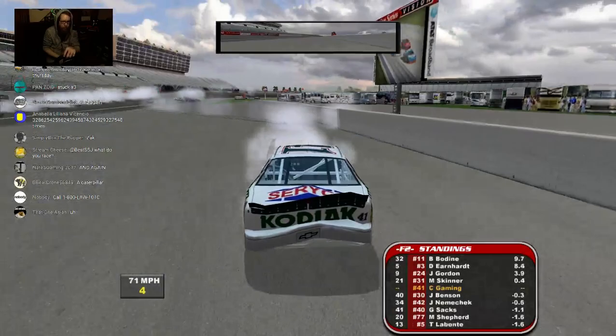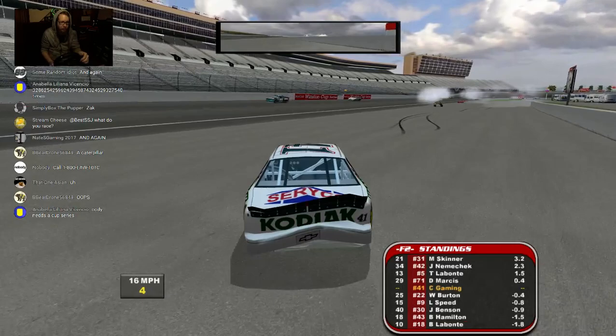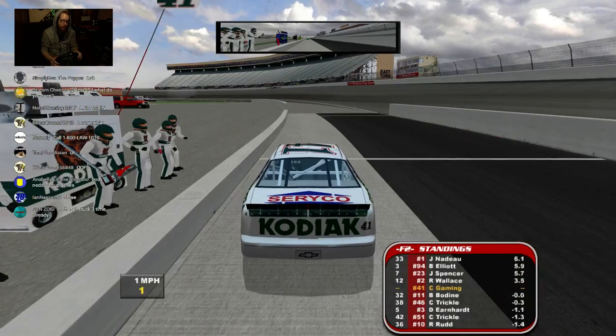That actually could have been my perfect opportunity. So we had the AI cars wrecking on the back stretch.